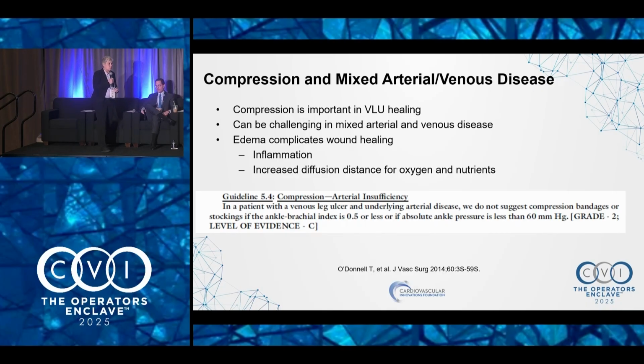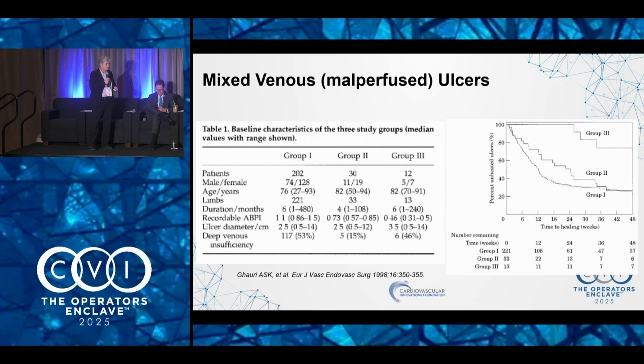Again, like I said this morning, this is not compression that I would put in the hands of a home healthcare nurse who may not have quite the same skill level as the nurses in my office. But I do trust my nurses in my office to apply compression to many of these patients as long as the ABI is greater than 0.5. And we see them frequently, and we make sure we're not having any issues. You've got to get rid of the edema, because that's the only way you're going to deliver the appropriate oxygen and nutrients to the base of the wound.